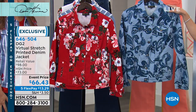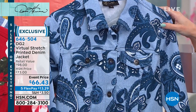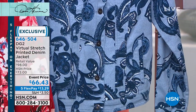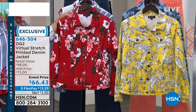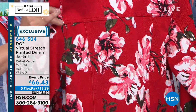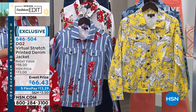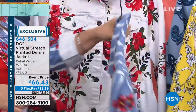Your second choice is the chambray paisley. For all my denim girls that have every shade of DG2 denim in their closet, this is going to go with everything. It doesn't matter if you have aqua, white, mid-tone, indigo, whatever it is, this is going to go with that. Then, if you love red, that power suit color, we've got it in the red floral. It has a little bit of olive, a pop of coral and peach and white, and a little bit of denim blue in there. That's stunning. The one that you've been wearing is the chambray stripe floral. You've got that chambray stripe and then the pop of the red florals, which are cute.